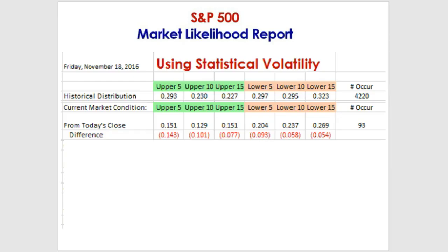Got it? Okay, so here we go. As of Friday's close, we can see that in this case, let me just show you. Here's the benchmark at the upper 5-day band at 29.3. Of the 93 experiences we had with our current market condition, price struck the upper 5-day band 15.1% of the time. That's far less often than the baseline, a 14.3% difference. So this is a picture of lower market volatility, especially to the upside.